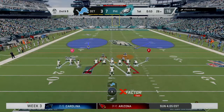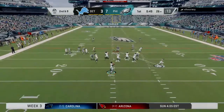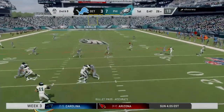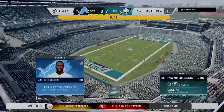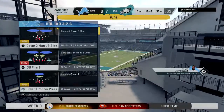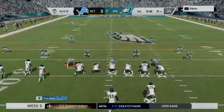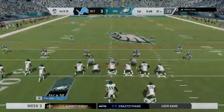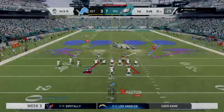On 2nd and 9, Wentz. And that'll be incomplete. We do have a penalty flag down, however. Let's see what that's about. A little too aggressive defensively, and the flag comes out. And no one trying to cover is going to like a call going against them, but you have to like the effort there. Went for the interception, just unable to get it, and the flag did come out.